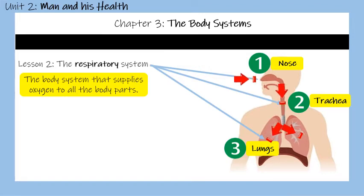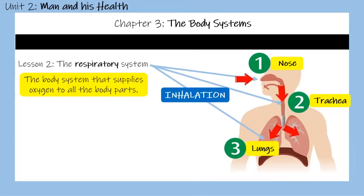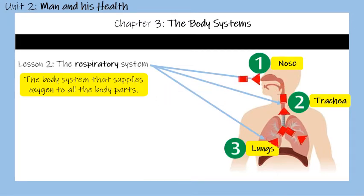Breathing or respiration happens in two phases, two actions. When you breathe in, you are inhaling. The air passes from the nose to the trachea and finally to the lungs. This step is called inhalation. We inhale means we breathe in. What do we need to breathe in? Which gas? Oxygen. Excellent. When we breathe out, the air passes in the opposite pathway from the lungs.